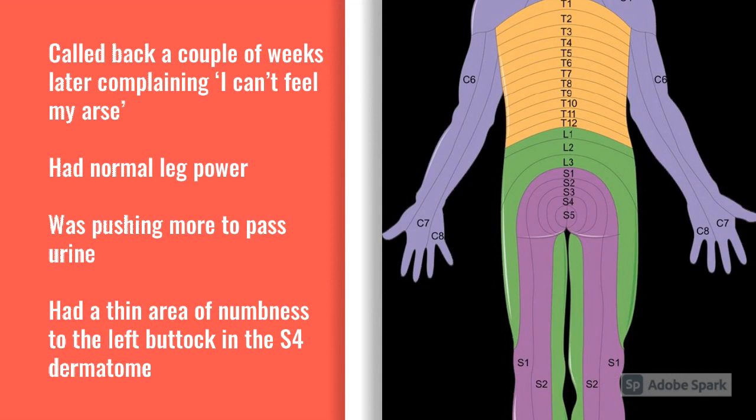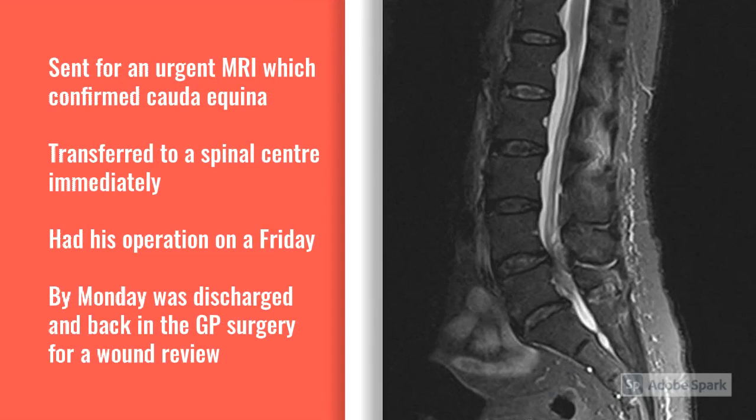On examination, he otherwise had a completely normal examination, so he didn't have a loss of power. He said, "Oh, I have to push a bit to do a wee." But he just had this really thin stripe of numbness on his left buttock, so kind of S4 dermatome, and that was the only real sign. But I sent him off to ED, and he had an MRI, which showed cauda equina. This was on Friday, and by Monday he'd been in Dartford, he'd had an operation, he was back in the surgery having his stitches removed.